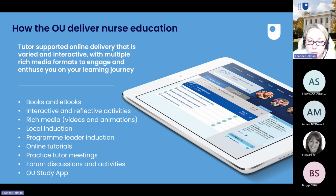The tutorials are delivered online as well. So for each of the modules, whether it be a practice module or a theory module, students are allocated a module tutor. The module tutor is the person who is responsible for supporting the student through the academic or theory side of the programme and for each of the modules.